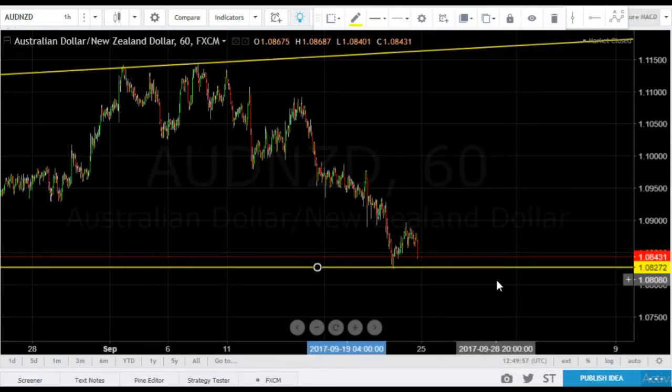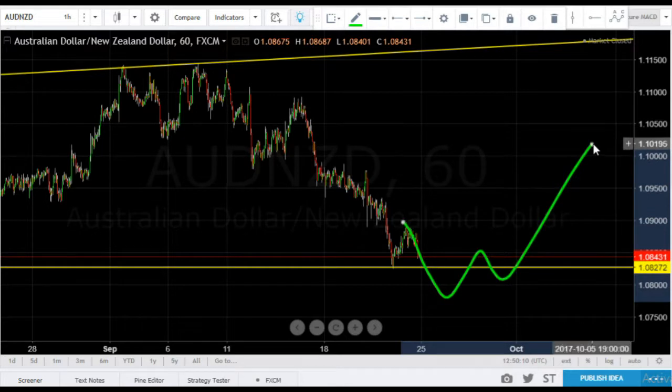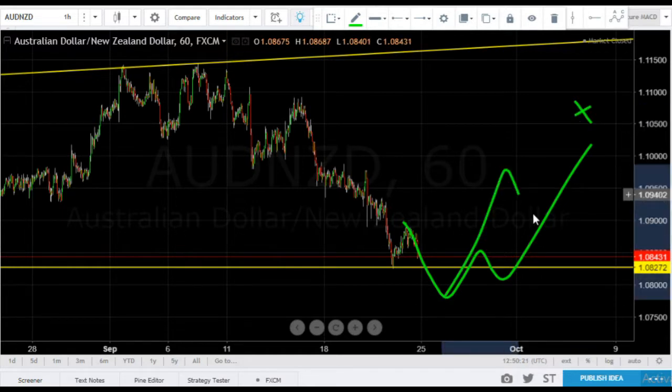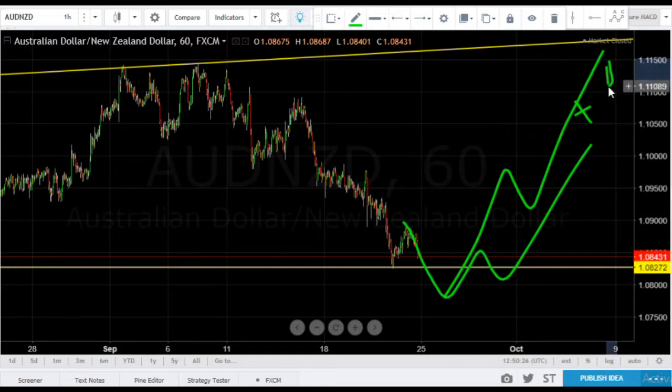Also given that our 38.2 fib retracement is around about here, the chances are that we're going to either get a truncation or a slight move down there before we get some sort of movement up. Now, whether that movement turns into an X wave or whether it turns into a B wave, with this being our A wave here, well, we don't know.